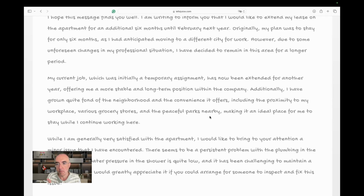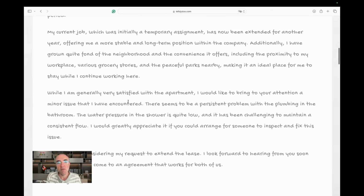I really like the organization and the development. I'm totally convinced by the various grocery stores and the parks, and also that it's close to your workplace. These are very good and very legitimate reasons for staying in the place. While I'm generally very satisfied with the apartment, I would like to bring to your attention a minor issue. This is a very formal, very good structure. I would like you to learn this one.